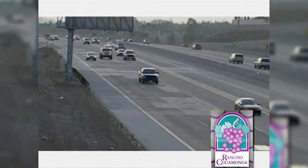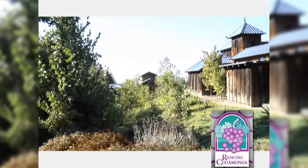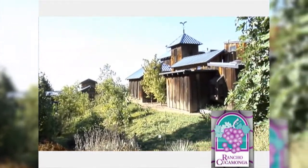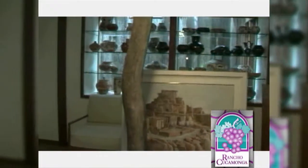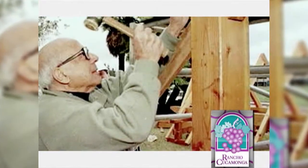In the year 2000, when the 210 freeway was extended into Rancho, it forced the relocation of the historic residence. The home was moved to a new 6-acre site, piece by piece, and preserved as a museum. Now, Maloof's love of wood and design is what makes the museum so incredible. It's all of Maloof's heart and soul in one building.